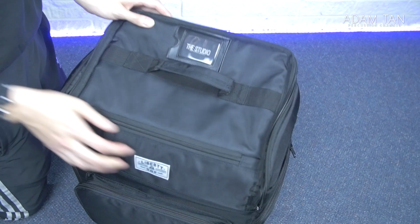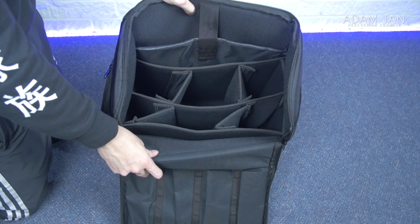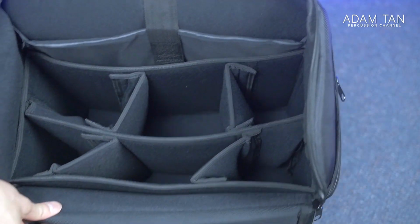And then we get to the main compartment, which is huge. Inside the main compartment, you have, of course, this massive cavernous space that has been divided with these Velcro dividers, which are very similar to the Galaxy Grip Bags dividers, but they feel a little bit nicer. It feels more like a camera bag. And yes, they are adjustable.